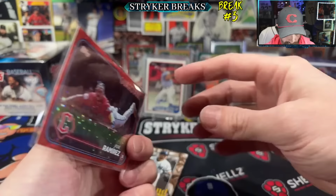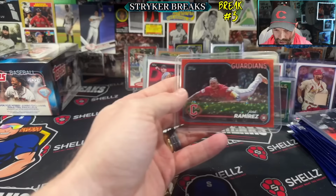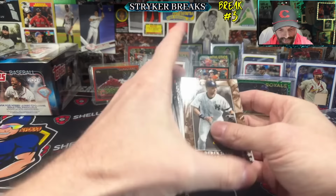That's a sweet card to $199. The Reds, it's a deeper red this year. Almost more of like a crimson, orangey red. I don't know. Slightly different color.